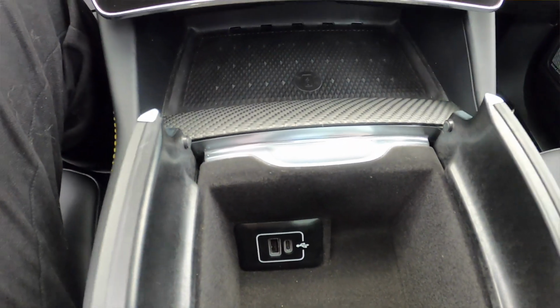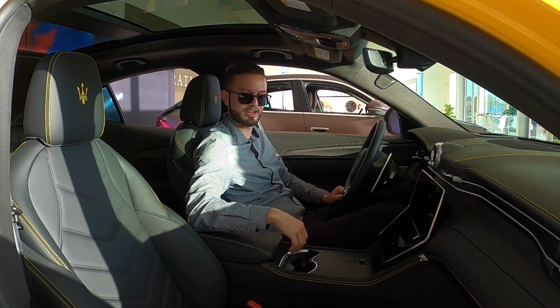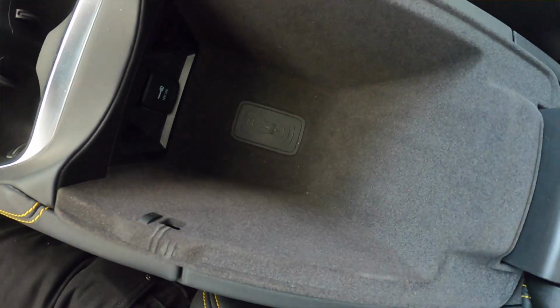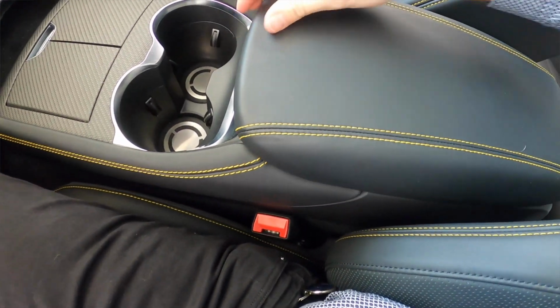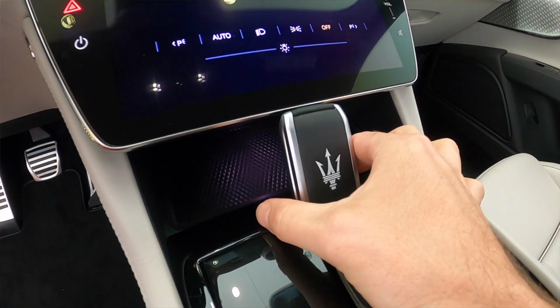You have your wireless charger. Cup holders are efficient, probably fit a 44 ounce if you like. Open up inside here and you're going to get a 12 volt, pretty deep storage as well. It's going to be more sport derived, but that's really what you're getting when you get into this tier.